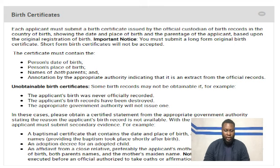All right, so looking at this document, it shows us all the information that needs to be on your birth certificate. Now, each applicant must submit a birth certificate issued by the official custodian of birth records in the country of birth, showing the date and place of birth and the parentage of the applicant based upon the original registration of birth. So let's look at some of the information that needs to be on your birth certificate. So this is an important notice. You must submit a long form original birth certificate, and any short form birth certificate will not be accepted.